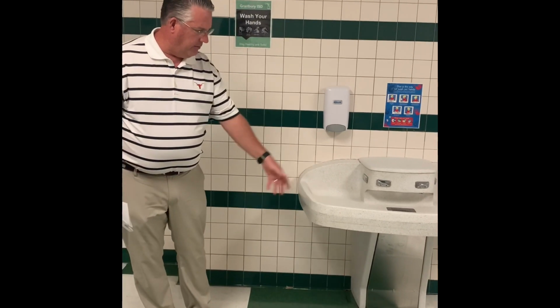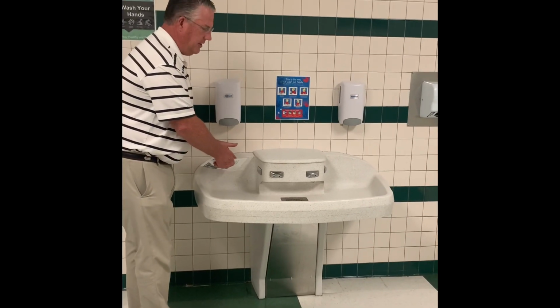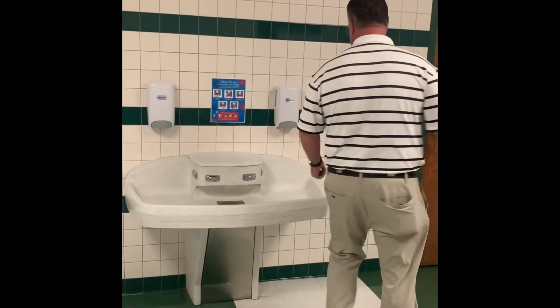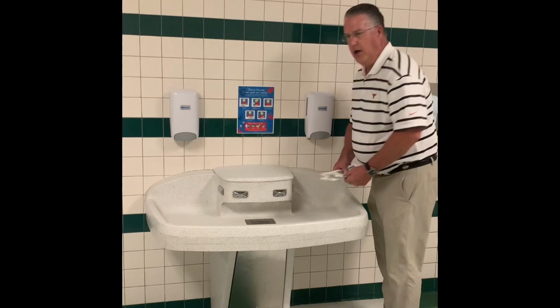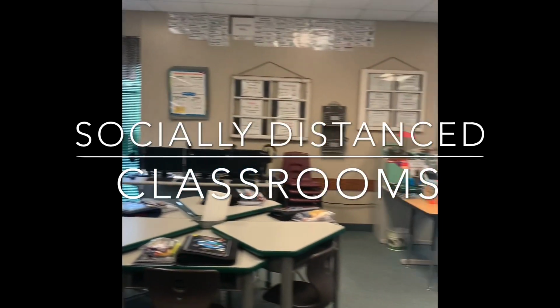We put these little markers on the floor, and we'll have one person washing their hands on this side of the sink, and then we'll have the other person washing their hands on this side of the sink to keep everybody separate. Hey, boys and girls and parents, this is a typical Oakwoods classroom.